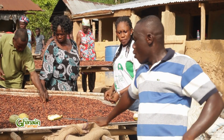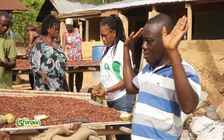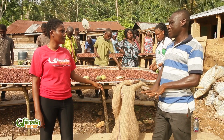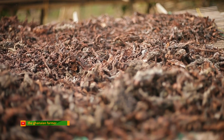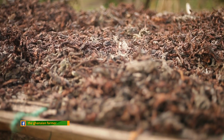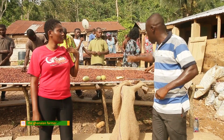Now, from the farm, then we leave it to the buyers. Whatever they do over there, normally our concern comes down. But they don't normally keep it for long. Maybe 2 weeks, then they transport it to the harbor or whatever. They will further continue with it.